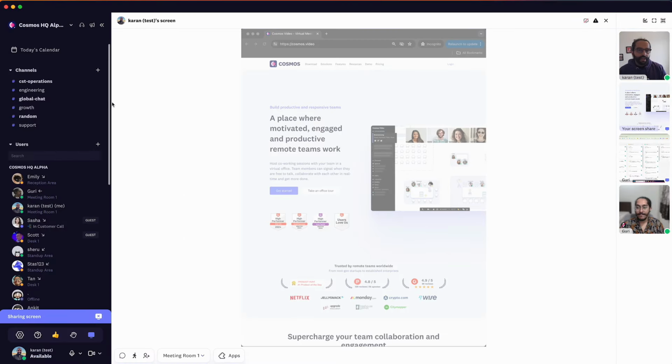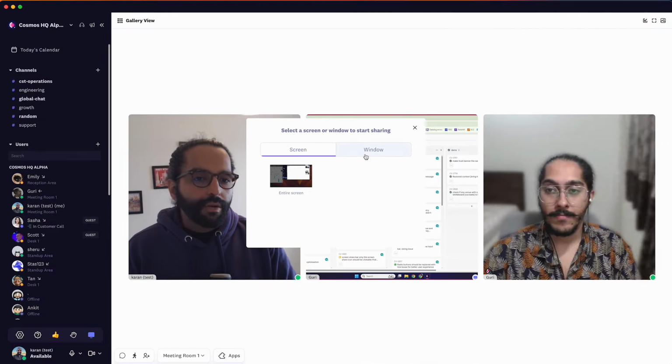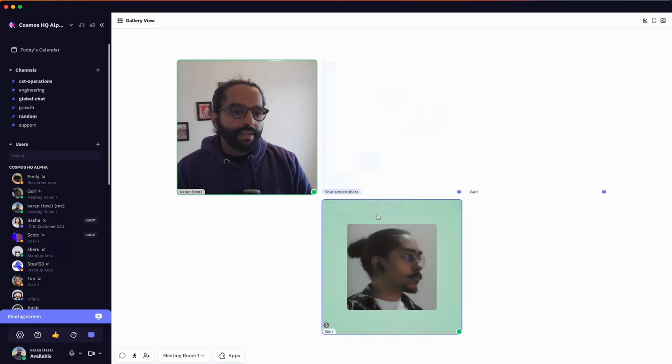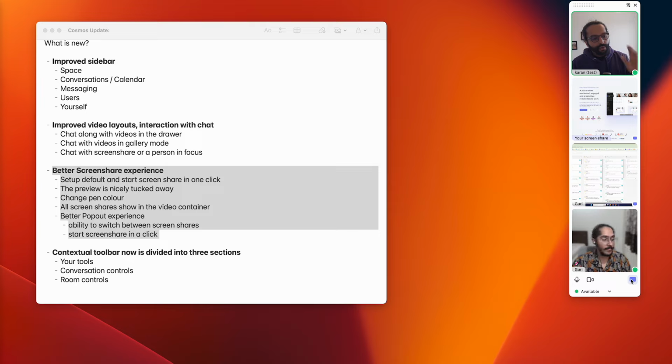So once I stop sharing my screen, now if I want to share my screen, I can basically press the screen share button, and I can directly choose the screen I want to share. So no more choosing of what quality you want to show up, because we'll pick the default. So it's basically taking away all the little annoyances you might have experienced in your Cosmos experience and making it smoother and nicer, because you guys use it daily, day in, day out. So we want to make it the best experience possible. So that's basically everything to do with screen sharing.